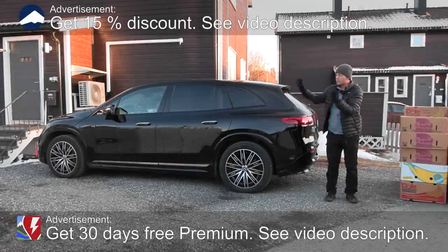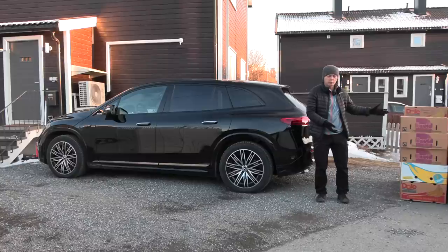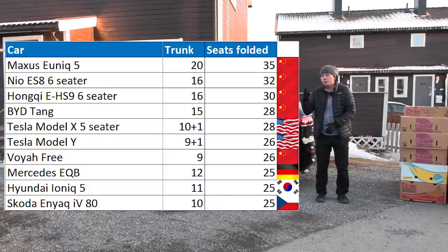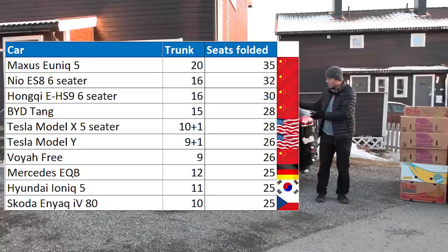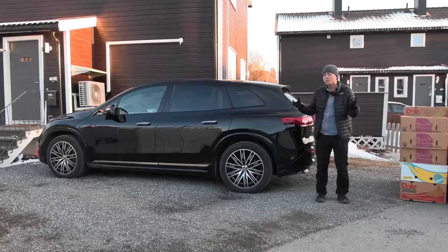Yo, what's up? This is the Mercedes EQS SUV, or I just call it the fat EQS. And in this video, I'm gonna find out how much space it has by putting in banana boxes. But you might be thinking, oh, but the biggest cars, they are Tesla, right? Or maybe some other brand, some German brand. No, guess what? The four biggest cars in my test, they are all Chinese. So, can this big fat EQS beat the Chinese cars? We'll find out. Yes, this is the big showdown.